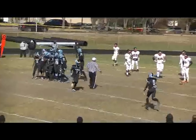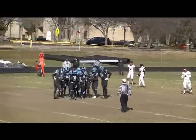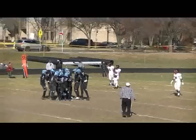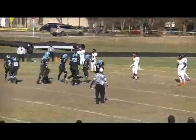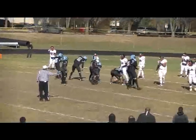And by the way, these are two neighborhood schools. They're about 2-3 miles apart at tops. These kids have played together growing up. So we want good control inside, prevent the chippiness.